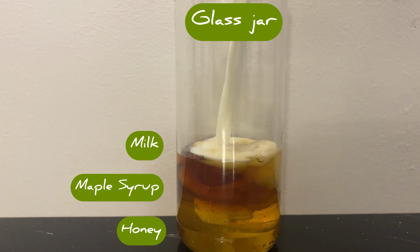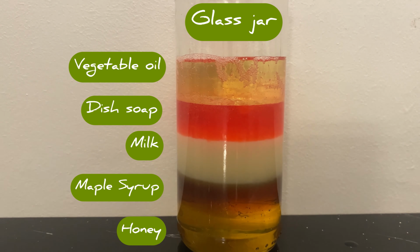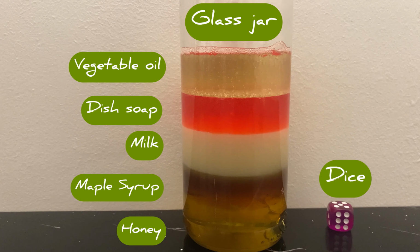In a glass jar, let's pour honey, maple syrup, milk, dish soap and oil. These liquids won't mix since they have different densities, creating separate layers. Then add the following items to the jar: a bolt, dried popcorn kernels, a dice, a blueberry and plastic beads.